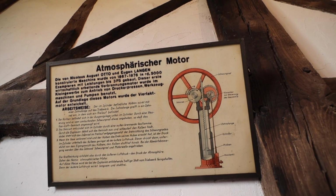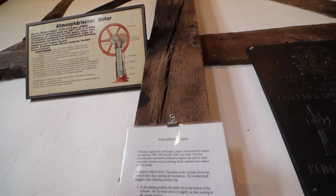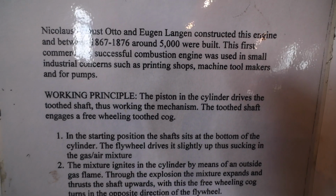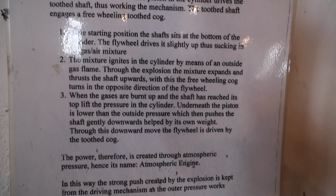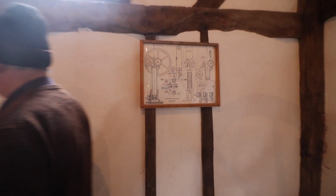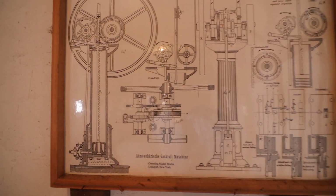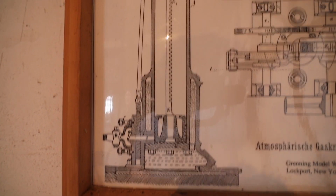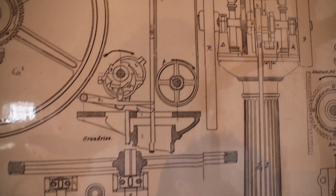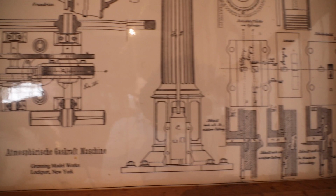Let's look up on the wall then. There's a diagram of the whole thing here. Whether that's any benefit to your viewers, I don't know. I can see the piston there. Perhaps those people who know what it's all about would comment down below and enlighten us all.